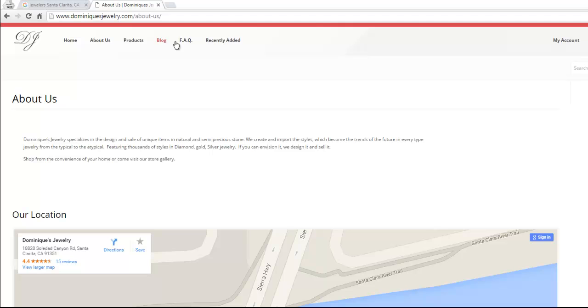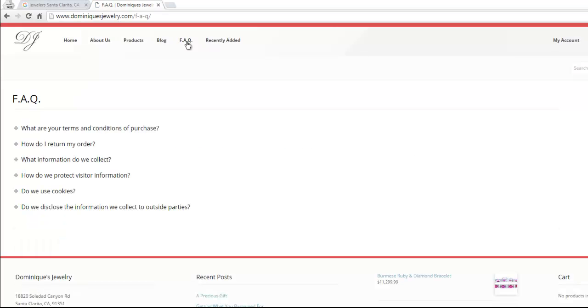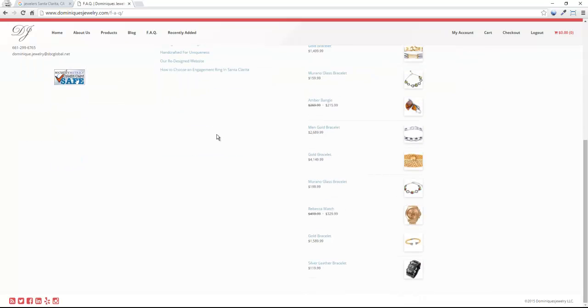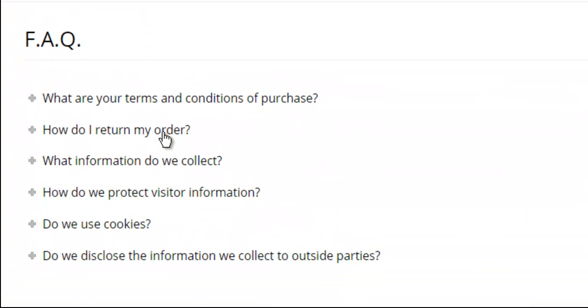I looked through their product catalog. What's on the FAQ? What are your terms and conditions of purchase? See, I don't find that having an FAQ with terms and conditions of purchase to be of any real benefit. You should just put the terms and conditions in your footer. And I'll return my order. Again, you should have a page dedicated to returning an order, putting it in a footer.